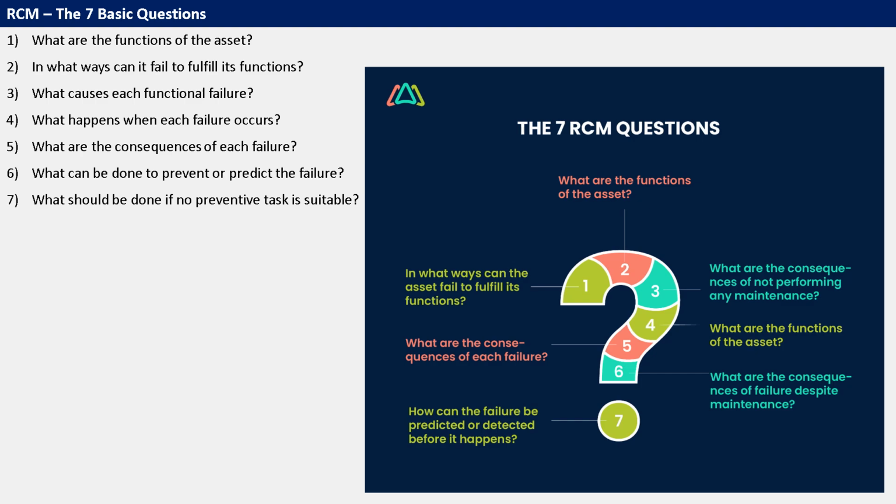The sixth question is, what can be done proactively to prevent or reduce the impact of each failure? This identifies technically feasible and cost-effective maintenance tasks. Finally, we ask, what should be done if no suitable proactive task is found? In such cases, default actions like redesign, run to failure, or procedural controls are considered. Together, these 7 questions create a framework that links system function with customized maintenance actions, ensuring that maintenance is focused, relevant, and risk-driven.